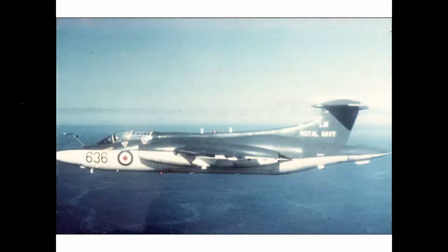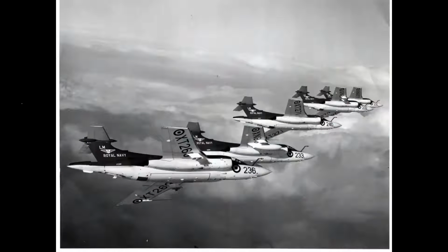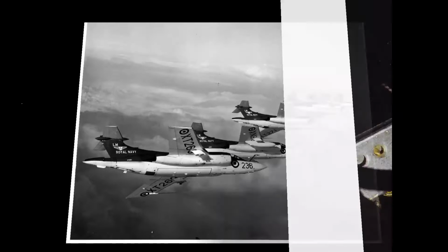By 1966, when I did the conversion course, the Mark I had been virtually relegated to a second line training role because its unreliable and not very powerful engines had been replaced in the Mark II Buccaneer by the Rolls-Royce Spey, which had considerably more thrust, was much more economical. So it really turned the aeroplane into a much more viable machine.